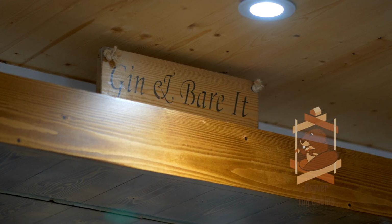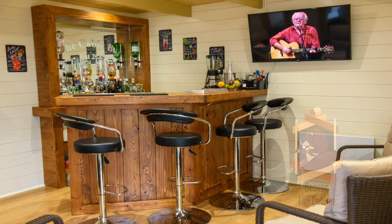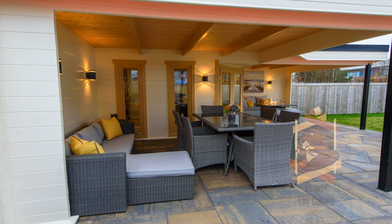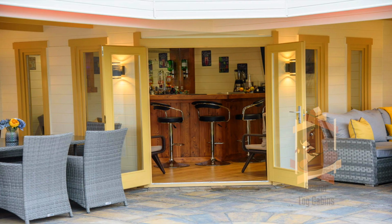Working with Beaver Log Cabins I think was fantastic. They have a great range of products, from first of all meeting Trevor and Stephen and having a good rapport with the guys, and then all the guys that came to do all the work on site, Gavin and his crew at the groundwork, Stephen and Christopher and the joinery teams, and then the painting teams. All the guys were actually very professional, very friendly, very helpful, and they turned out a fabulous product, something that we're extremely happy to have, proud that we have, and we're getting fabulous use from.